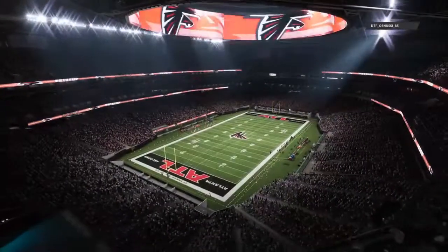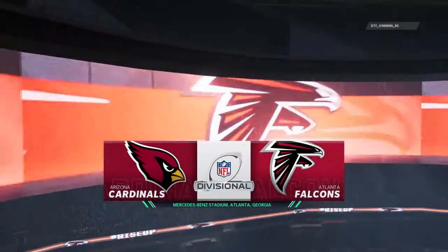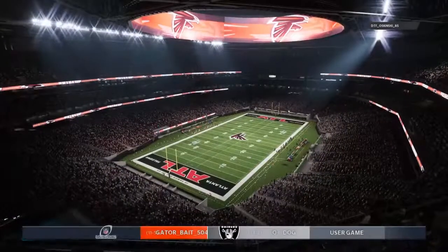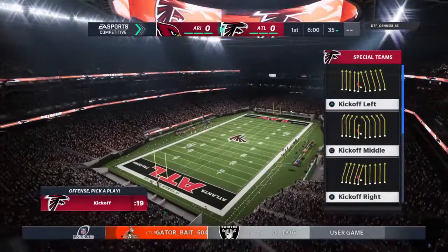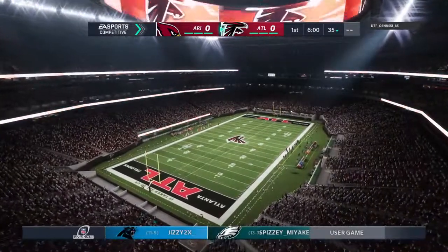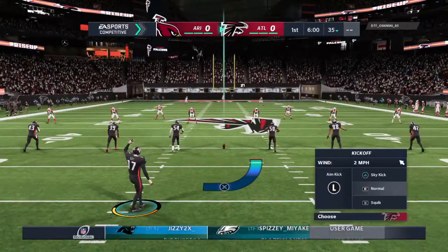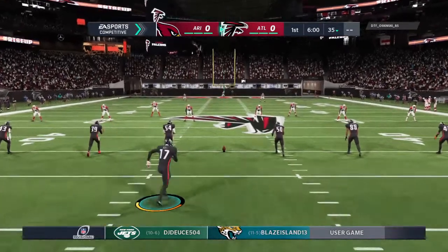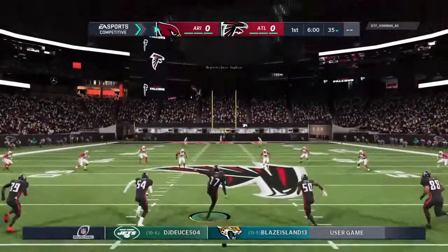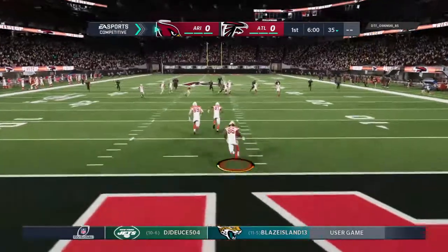The NFL playoffs are on EA Sports, and we've got a packed house here at Mercedes-Benz Stadium in downtown Atlanta. Coming up, an important divisional round matchup in the NFC between the Arizona Cardinals and the Atlanta Falcons. One of two spots in the NFC title game awaits the winner here as we're underway in the divisional round of the NFL playoffs.